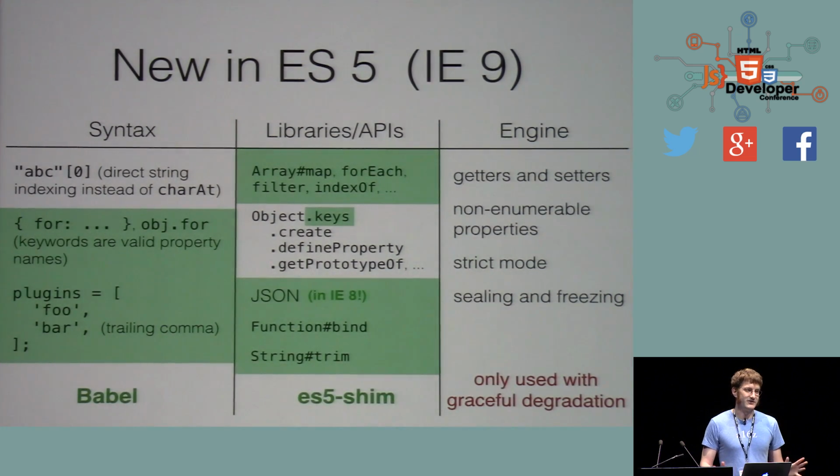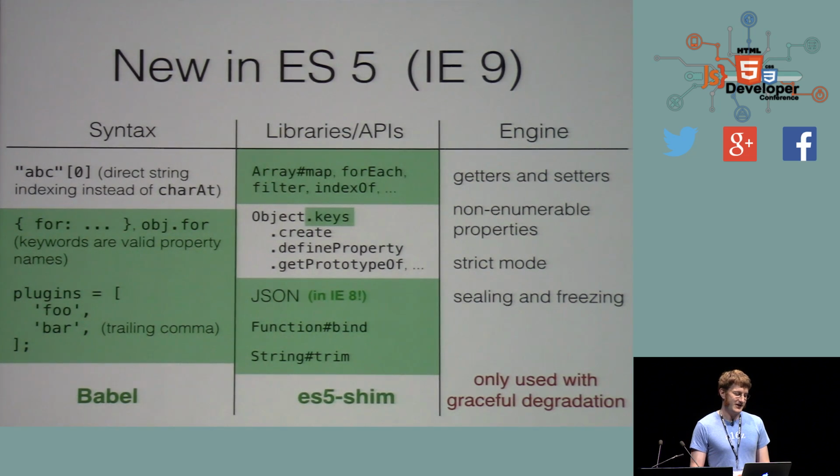And a lot of people are doing this. Basically, everybody does this now. Not necessarily using Babel, but ES5 shim is extremely popular because it lets you use these array methods today, and it lets you use these object methods, function, string. You can actually use Babel to make these syntax features work in old versions of Internet Explorer. It can do this transformation for you.